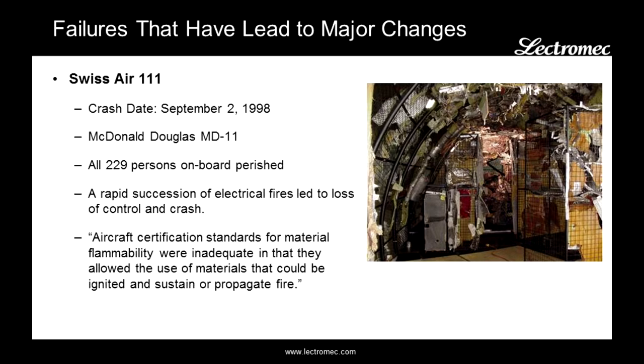The investigation by the Canadian Transportation Board that investigated this crash said that the aircraft certification standards for material flammability were inadequate and that they allowed the use of materials that could be ignited and sustain and propagate fire. These two accidents brought together members of industry, Boeing, Airbus, wire manufacturers, aftermarket modifiers, and operators within the aerospace industry to come up with a way to better handle wire system design and sustainment.